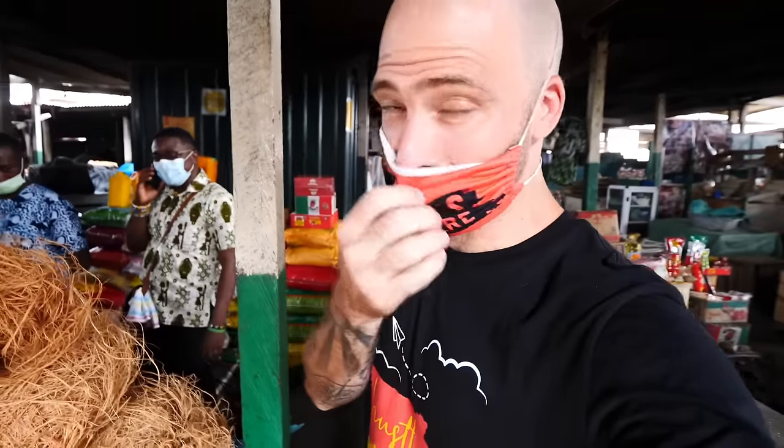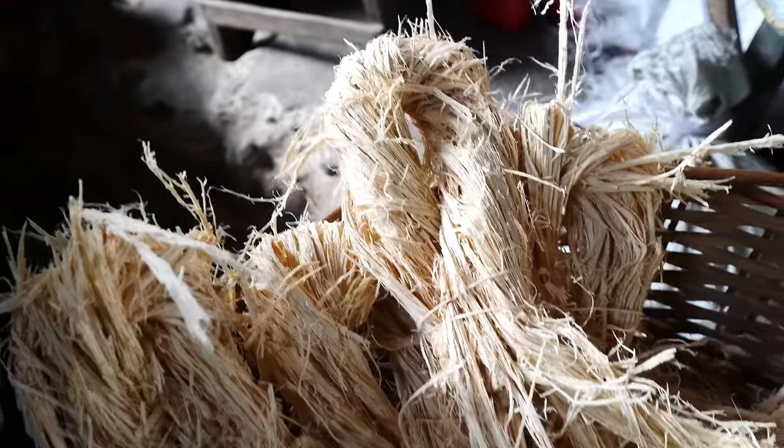My wife's family's from Kalinos, which is an island in Greece. And that's like the island of the sponge divers. And we get like real sponges, like huge sponges. But this is just different.